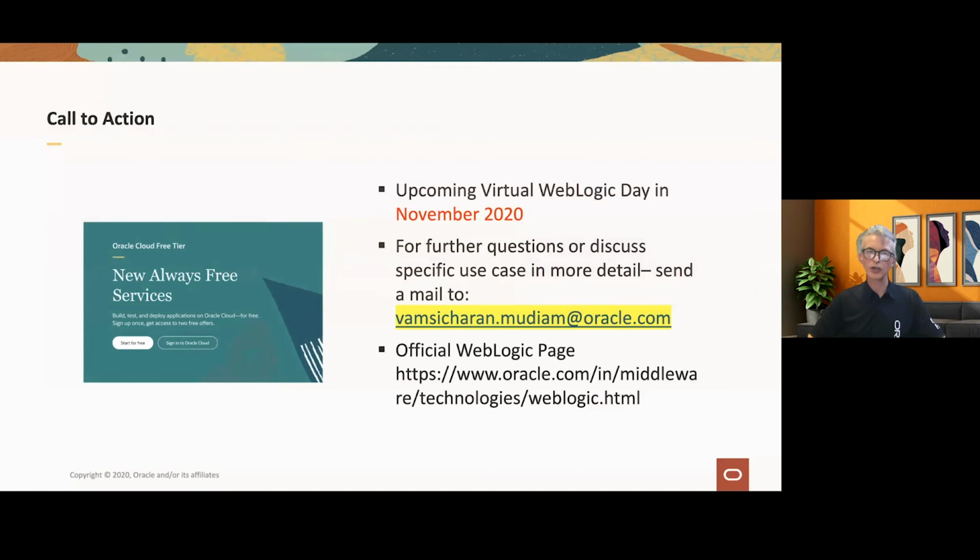A quick call to action. Do not forget that you have access to free cloud credits. There is an Oracle Cloud free tier that enables you, I think for a good month, right? To run a lot of experiments, to try a lot of the demos, a lot of the examples. So please feel free to use that. This is a great resource.